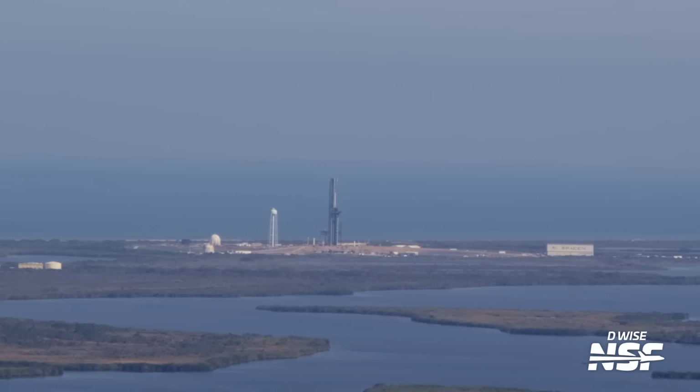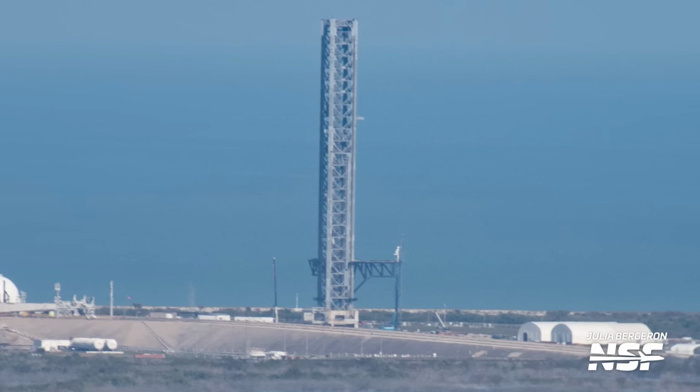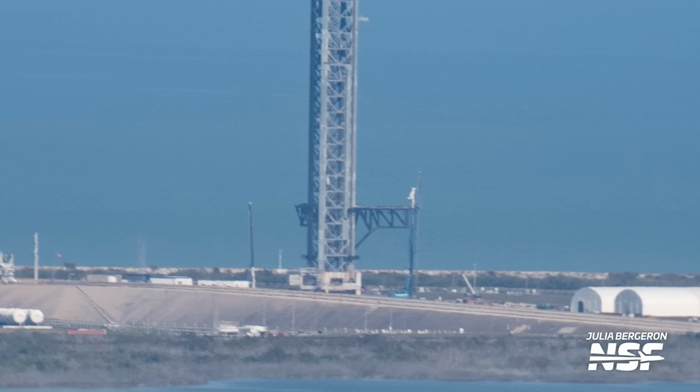The company has also been making great progress at the Starship launch site within Launch Complex 39A. One of the major places of activity there is at the launch mount area, where in the last few weeks we've seen the arrival of a drilling rig and crane.